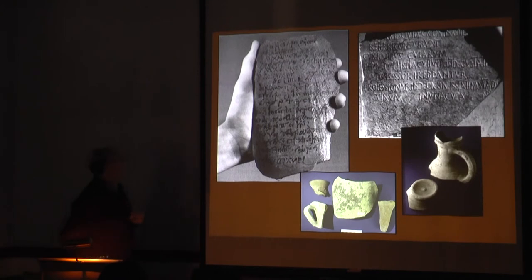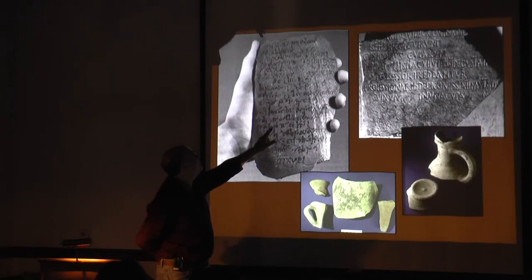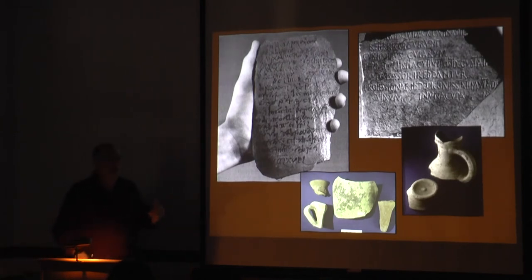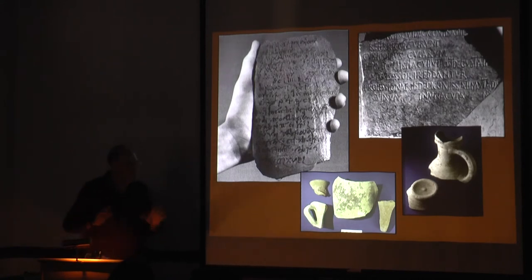It says some cool stuff. Let me pick out the part. It says, with regard to the ampullae, which is the diminutive of amphora, after the tasting, it's been decided that they should be given back to the landowner. That's kind of an interesting and disputed line.